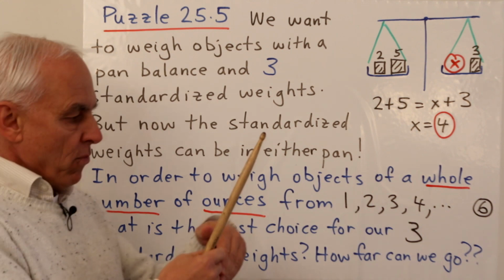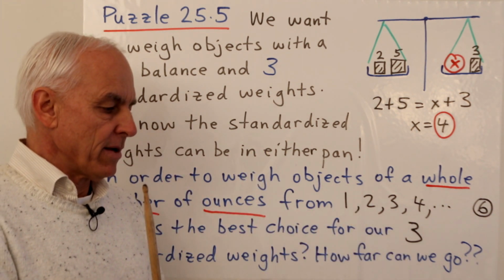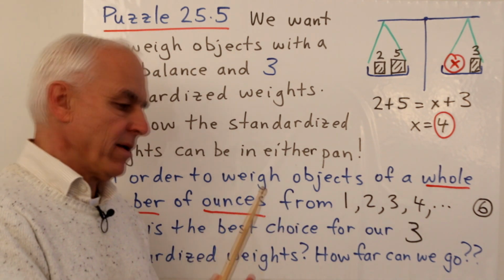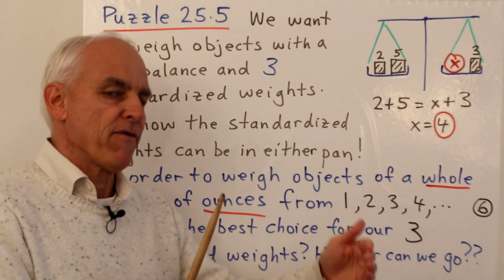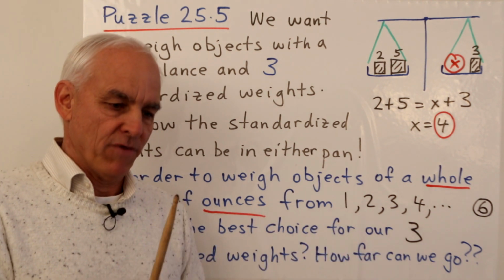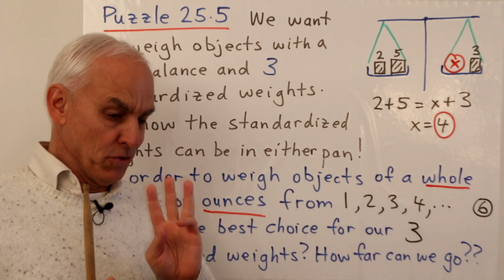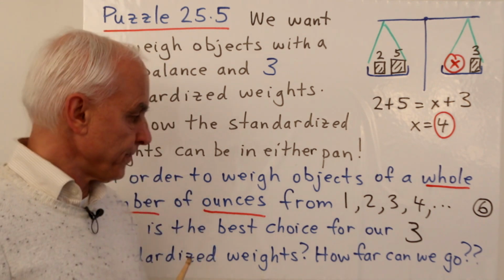I'm not going to go from 1 up to a certain amount. I'm just going to say let's try to ensure that we can weigh all the objects with a whole number of ounces, starting from 1, including 2, including 3, including 4, up to however far we can go. But we don't want to miss any one of those. Okay, so we want to have a way of doing each one of those weights using only our 3 standardized weights that we have to choose.